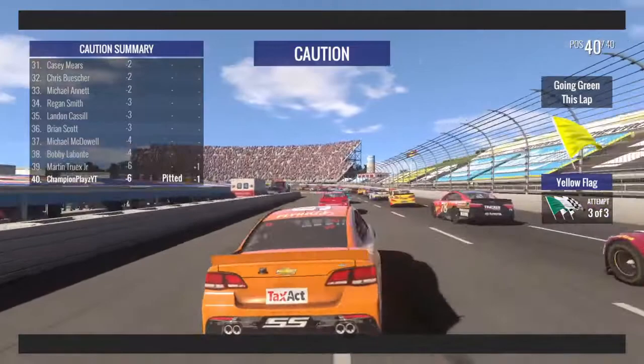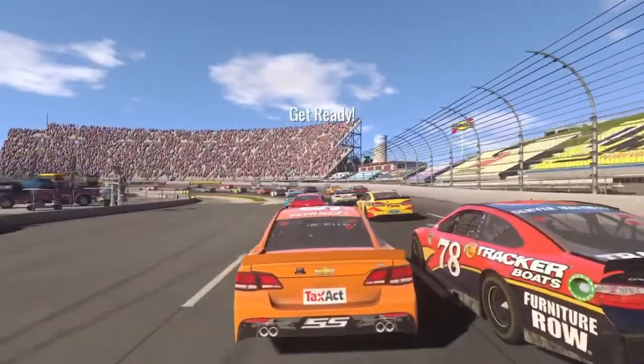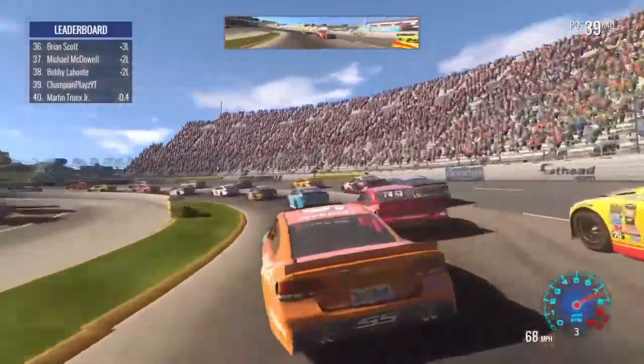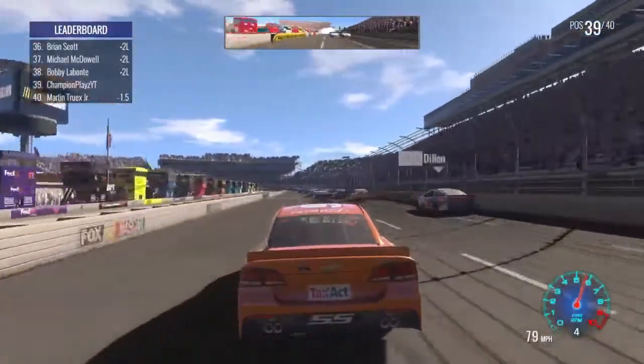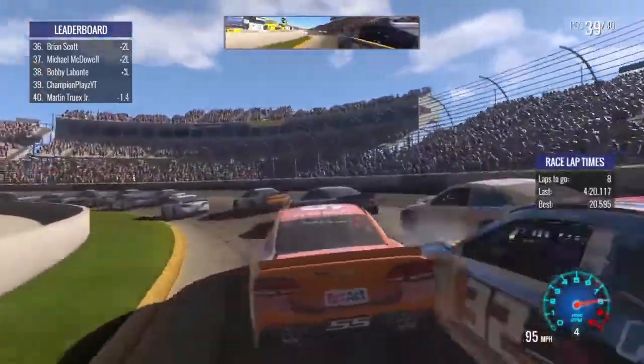And of course, I end up 6 laps down. Get set. The race is going green. What is up? Car high. Clear high. 2 to go. Send it.